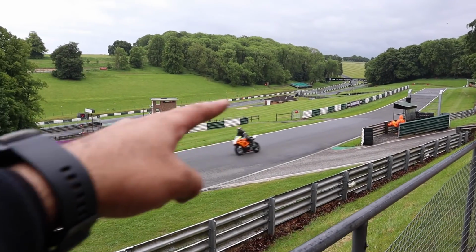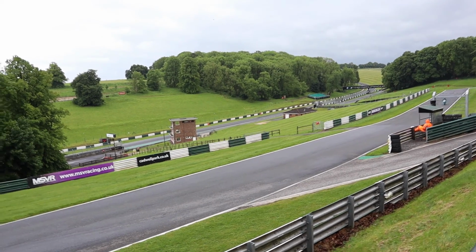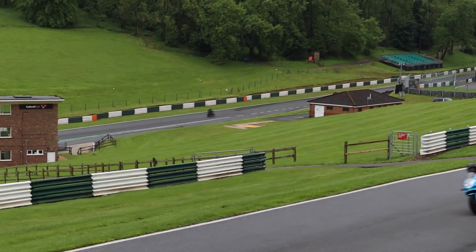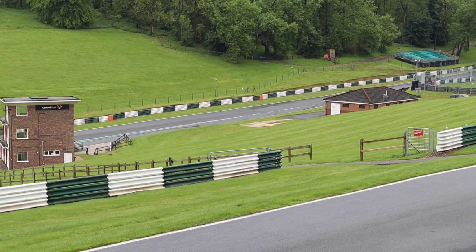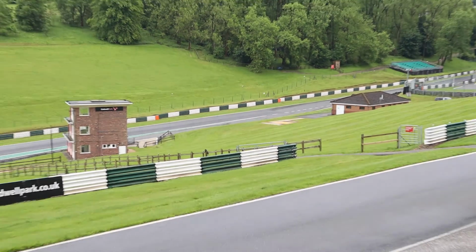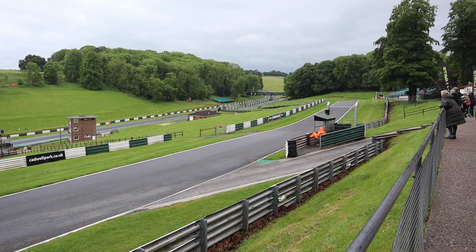That's the straight. That's still got some rivers flowing. I don't know if the camera will capture it. I will try to focus. You see that? That is a river. So that is still kind of coming downwards. So areas of the track are still really, really wet.